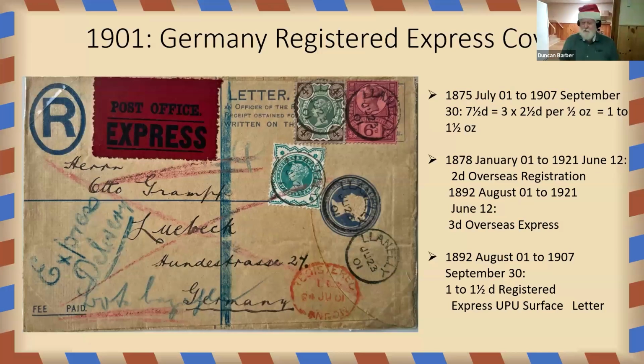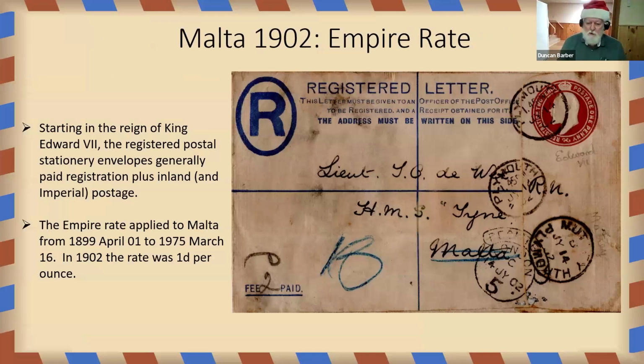Right. Malta, the Empire rate. The Empire rate goes back to the world's first Christmas stamp, a nice Canadian stamp, which was a picture of the Empire, and at the bottom says Xmas 1898. And with the reign of Edward VII, the register envelopes pay both inland postage and registration. But since the imperial penny post rate for the 1st ounce was the same as the inland rate, though the inland rate at some points was for 4 ounces, not just 1, you can use the same thing for the first step of Empire rate, Empire, Commonwealth, Colonial, as it was variously described over various times. So that, and then of course there's always the interesting facts about when the Empire rate applied to a particular country.